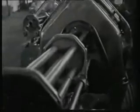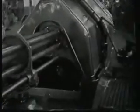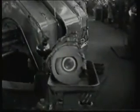The comprehensive machine tool equipment of the BMW works is representative of the latest standards of the machine tool industry throughout the world. It has been laid out to meet the specific requirements of automotive manufacturing processes. This is one of the many production lines made up of fully automatic machinery.